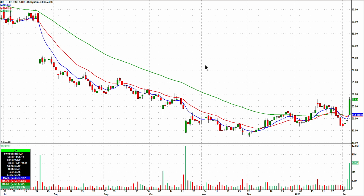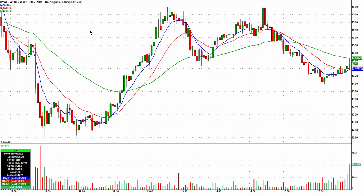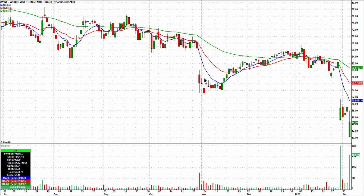Also, one more I've got to highlight because it was such a good call. Wayne called WWE as an overdone bounce play, right? Let me go to 5-minute candles here. The stock was really beaten up, and he called it long right here through 42. It ends up going to almost 48. Again, there's the daily, so you see it gap down here, then it gapped down here, and then gapped down again. At this point it just seemed overdone, and a nice low-risk entry that Wayne called. So it was a really nice one too.